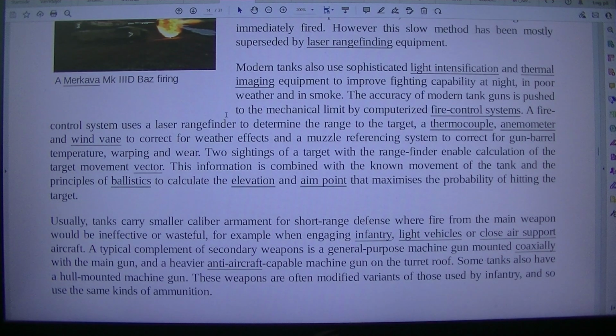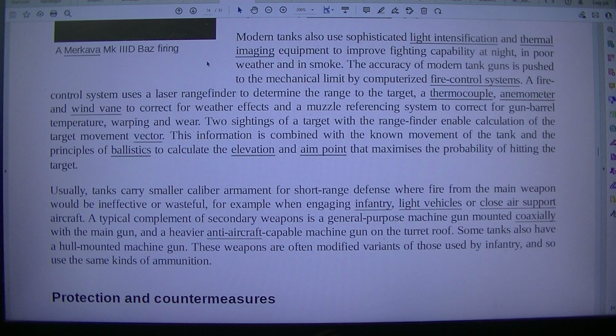Modern tanks also use sophisticated light intensification and thermal imaging equipment to improve fighting capability at night, in weather and in smoke. The accuracy of modern tank guns is pushed to the mechanical limit by computerized fire control systems. A fire control system uses a laser rangefinder to determine the range to the target, a thermocouple, an anemometer and wind vane to correct for weather effects, and a muzzle referencing system to correct for gun barrel temperature, warping and wear. Two sightings of a target with the rangefinder enable calculation of the target movement vector. This information is combined with the known movement of the tank and the principles of ballistics to calculate the elevation and aim point that maximizes the probability of hitting the target.